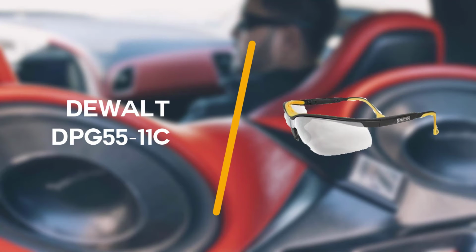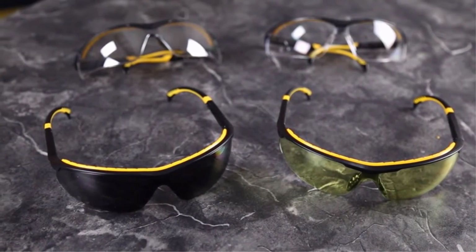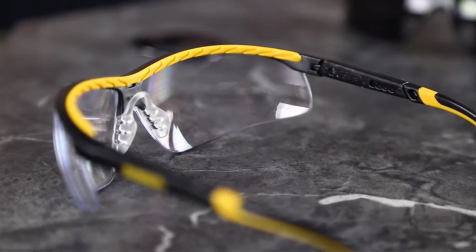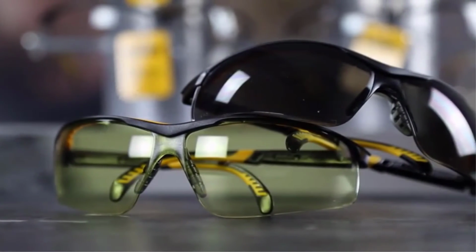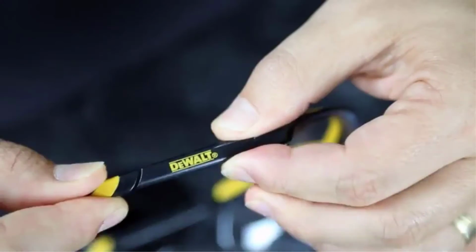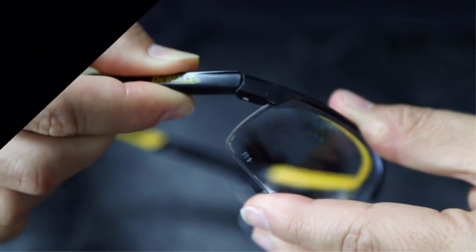Moving along, here we have the Dewalt DPG 55-11C anti-fog safety glasses. If you're looking for clear safety goggles with anti-fog lenses, we highly recommend this pair made by Dewalt. They are a durable and reliable option and are specially designed to provide a lot of coverage to your eye region. They feature adjustable ratcheting rubber-tipped temples for superior comfort and protection.